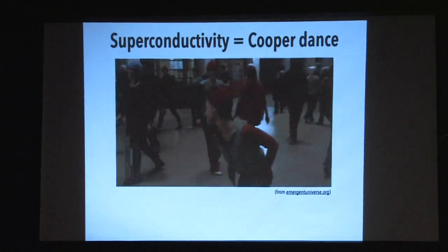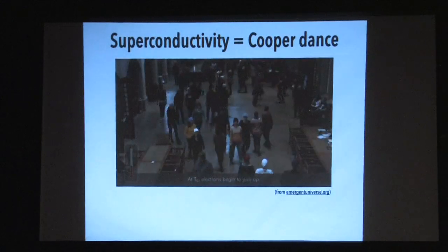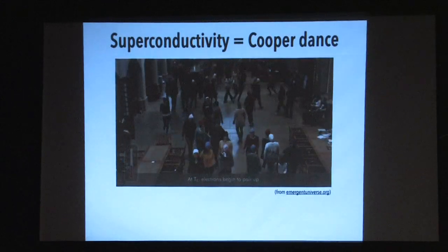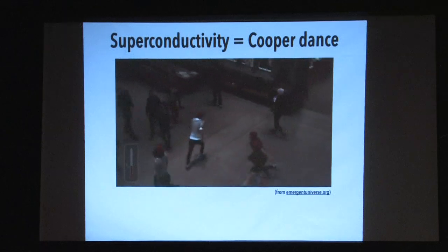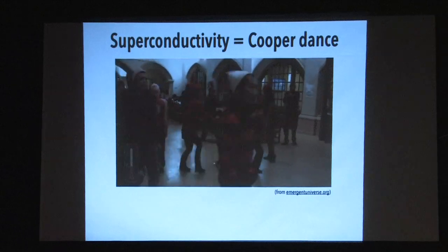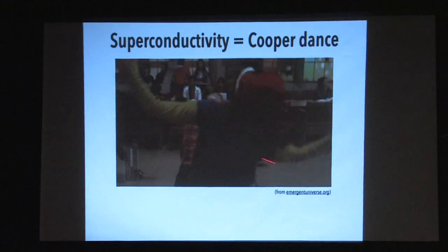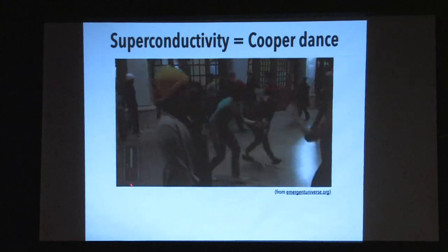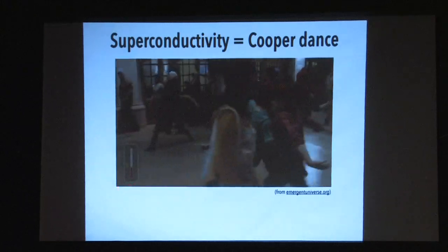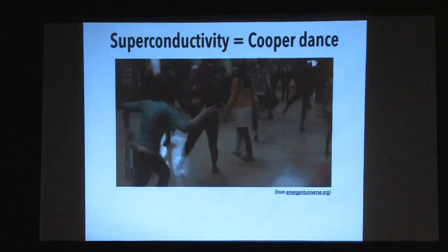And in reality, they also bump into imperfections in this crystal. They also bump into vibrations of the ions, and that's what gives rise to resistance. You didn't really see that here, probably because of safety reasons. We don't want to have people bump into each other. But what's going on here is now we cooled down the material below its superconducting transition. It's below TC, and this is where really magic happens.